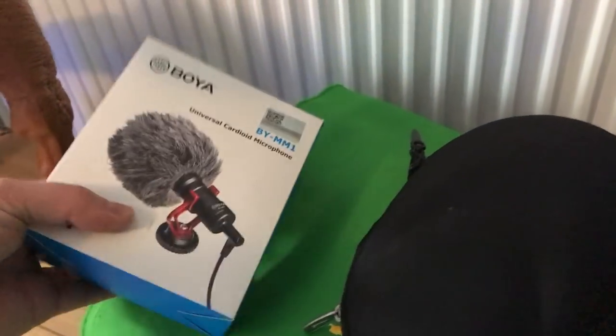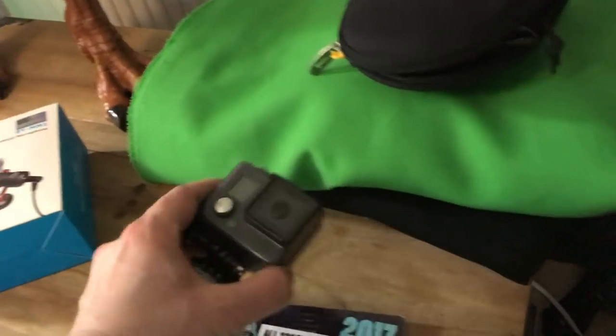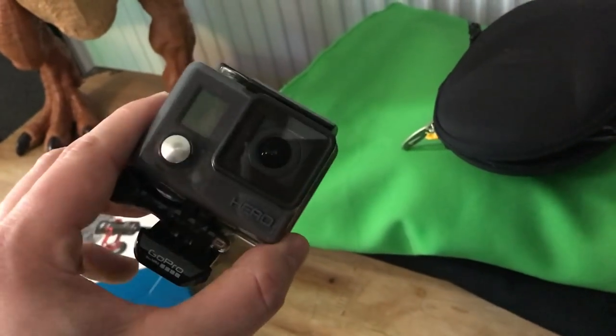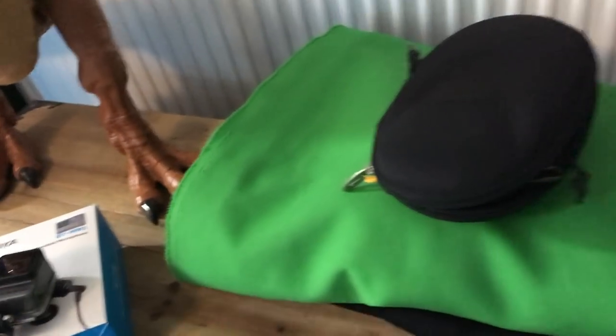This is one of the directional mics I haven't really used yet or anything. I'm mainly using a lavalier mic right now, which is also just the cheapest one. No, I use a GoPro that I picked up over at a flea market to capture my hunting stuff when I go out hunting.